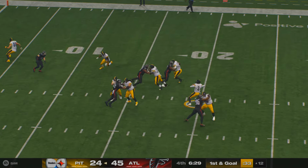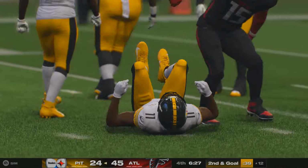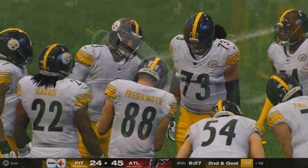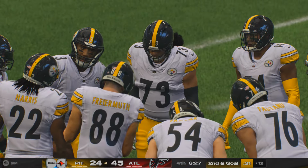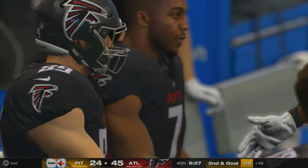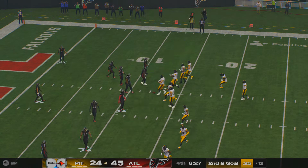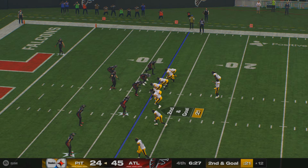Now Wilson. Oh, he dropped it. And that's pretty indicative of the way this one's gone. That incompletion is not a surprise with the way that this one has gone, and the frustration, the body language is evident everywhere. This team, they've really been put through the ringer in this one. An incomplete pass on first down. Here's second and goal.